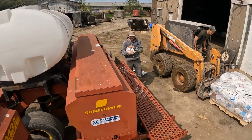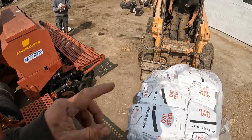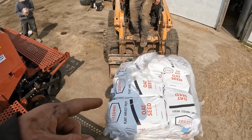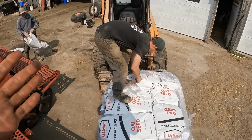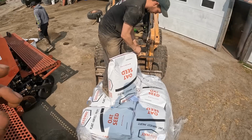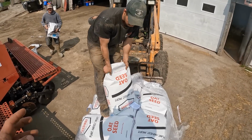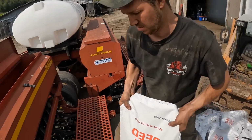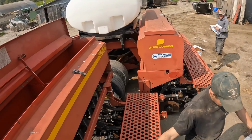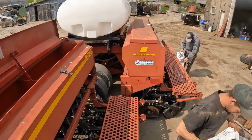Well, Ferdy, Pete, and me are loading up the drill for the first time. We got a pallet of Seedway oats. So this will be in the video with the test plot. And we're getting this in. I think we got 30 bags, I'm pretty sure. We're going to load it up with 28, because he said there are 2 more bags here just for leeway than what's recommended per pound, because we're not really sure how it's going to go.